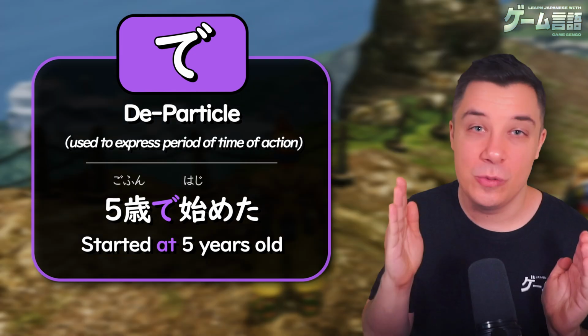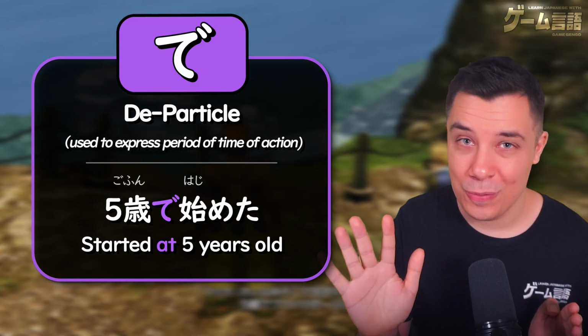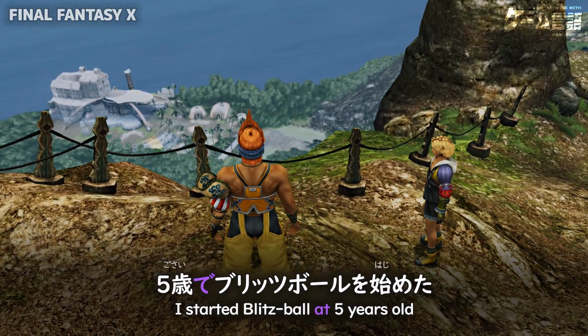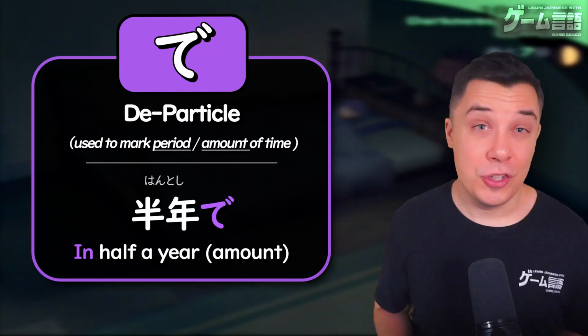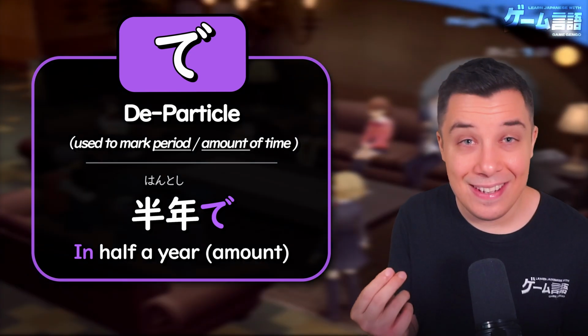At this point, this is when he began playing Blitzball, 5歳で, at 5 years old. 俺はあそこで生まれて5歳でブリッツボールを始めた。13歳でビサイドオーラカに入って10年戦士ってやつだな。 You can also use the det particle with periods of time, like here, in half a year.